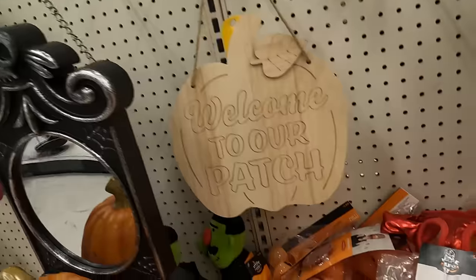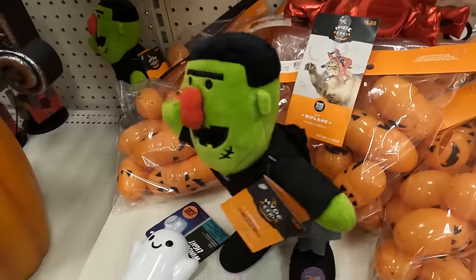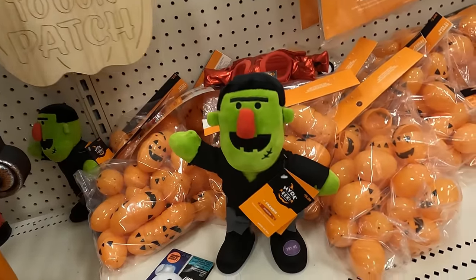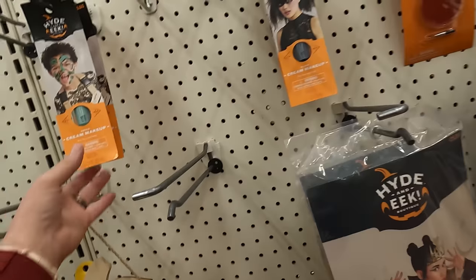I liked this little welcome to our patch. And then they had this green little Frankenstein guy. He presses his button and he does a little happy dance, and he does a creepy laugh at the end. And I was like, yeah, we could use some dancing guys. Those are pretty fun, but it would probably annoy my husband.